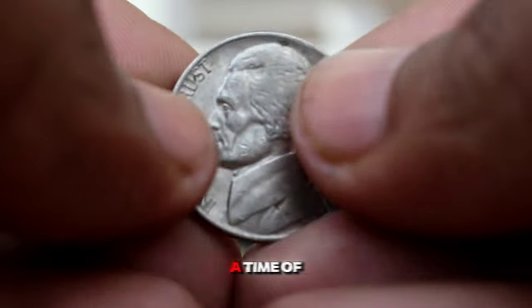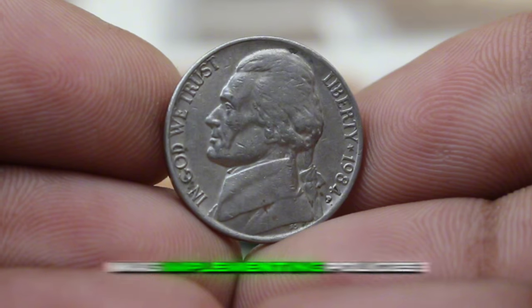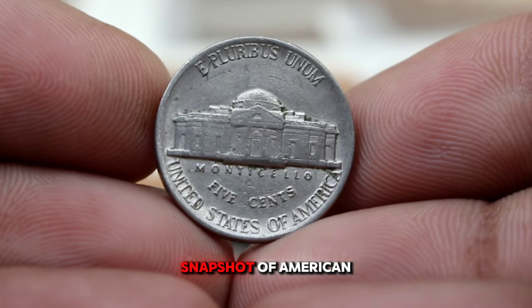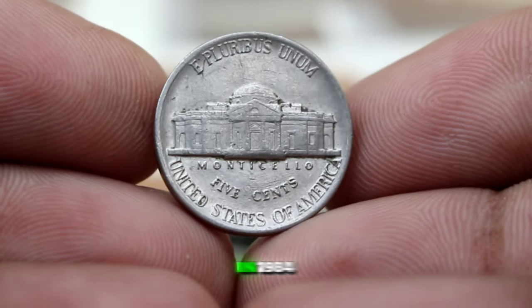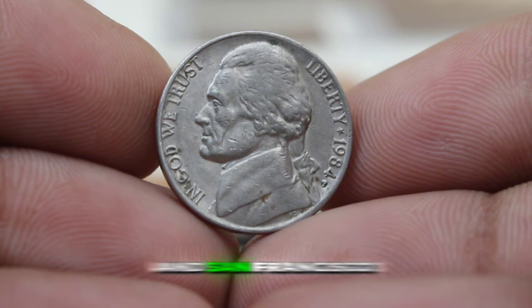The 1980s were a time of significant change and growth in the United States. The economy was experiencing shifts, and the Reagan administration was implementing policies that would shape the nation's future. The 1984 Jefferson Nickel, minted during this era, serves as a snapshot of American history and a symbol of the country's enduring values. In 1984, the Jefferson Nickel was minted in 3 locations: Philadelphia No Mint Mark, Denver Mint Mark D, and San Francisco Mint Mark S.